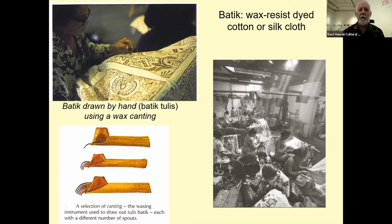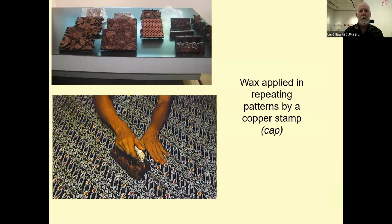Nowadays it's done larger scale, but you can still get it done by hand here, and that's what they're all doing. How long does it take to do this? I see figures like anywhere from 45 days to a year for the whole process on a single piece of cloth, because it requires repeated steps. You can also do it quick.